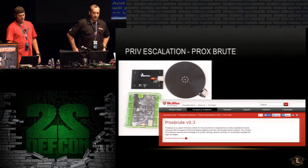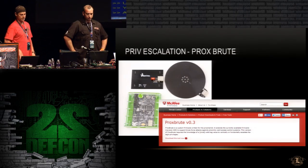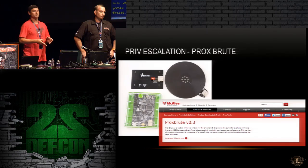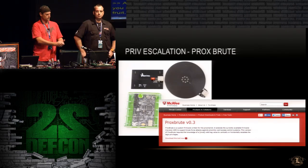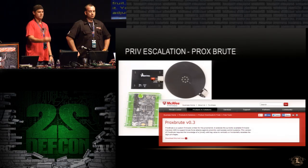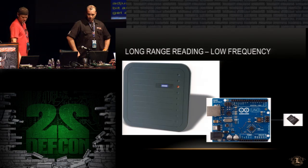Hopefully. And the one thing to note when you're doing ProxBrute, it's a custom version of firmware to put on the Proxmark 3, so you reflash it with custom firmware that has ProxBrute built in. Once you have it on there, adjust the timings. By default, it's really noisy and really fast, and the readers can't either successfully authenticate or fail. So lower your timing a bit, and then you won't get as many false negatives. So this is Josh's baby.